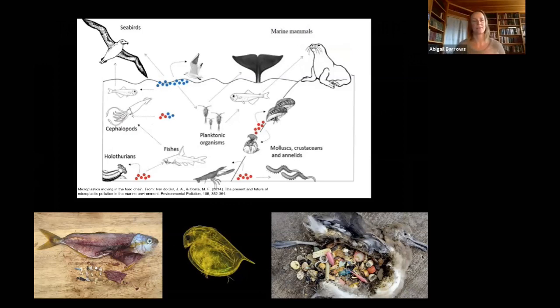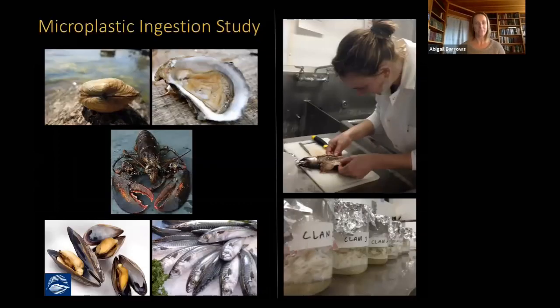To put it in a slightly more local context, back in 2015, I did a food web study with a local research institute now called the Shaw Institute. We analyzed 51 mussels, both rope grown and wild caught, oysters, clams, lobster, and mackerel. We found microplastics in 96% of the seafood species, and the average number of microplastics per gram of tissue across all the species was 2.5 pieces. The lobster and the mackerel had more of the larger microplastics, a little bit bigger, between 3.5 millimeters to 5 millimeters, than the bivalves.